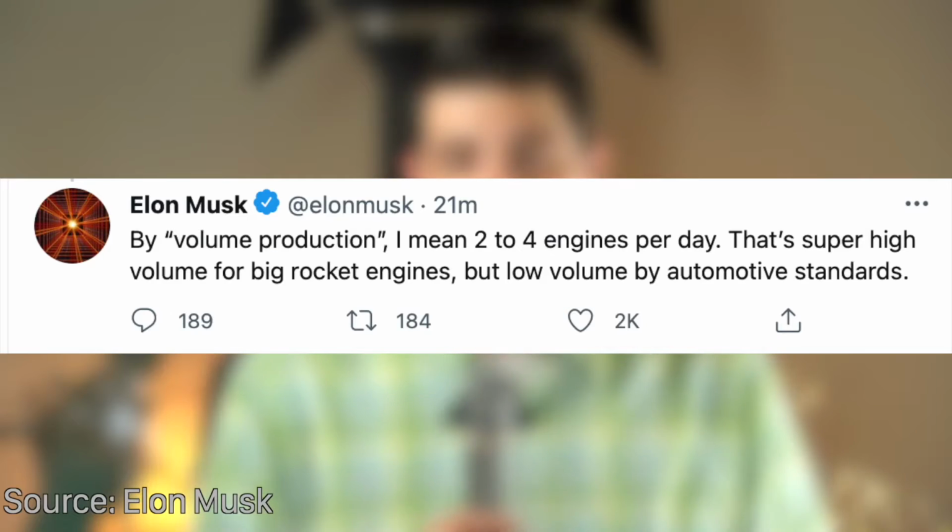Elon says that they're hoping to get between 2 and 4 Raptors out every day. That takes the current cadence from between 48 hours or so down to every 12 and possibly 6 hours. That is an absolutely insane cadence, which is never seen before in the rocket industry, and it's only going to help SpaceX pursue their goals that much faster.